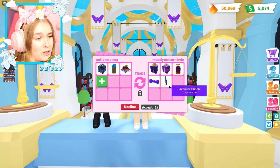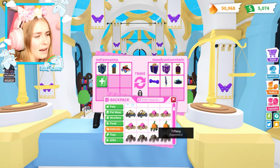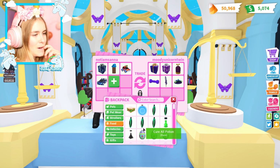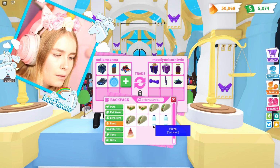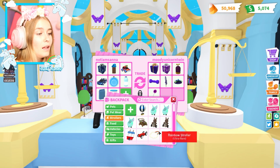Oh, look at the lavender bundle. I totally forgot about that one. Oh my gosh. Did I accidentally delete something, I think? And I can't remember what it was now. Oh no. Yeah, I don't know what it was. Ooh, big brew potion. Okay. What else? Another water. Purple. A pet food. Baby formula. Ooh, yeah, the lollipop's a good one.